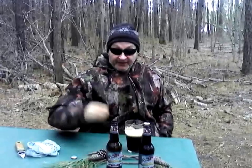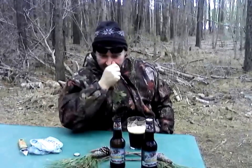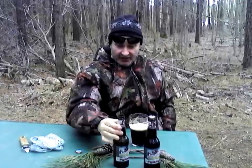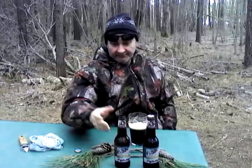Now I don't know if they're still family owned. It's got a control number on here, and you can go to their website. Like I said, 6% alcohol by volume, Leinie.com. And it's really good beer.